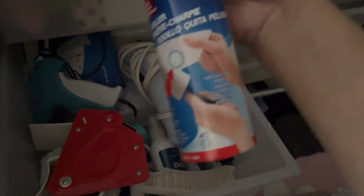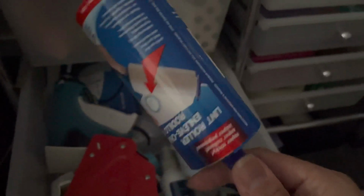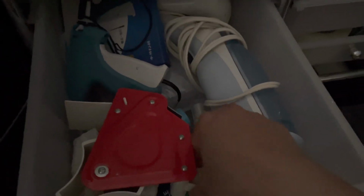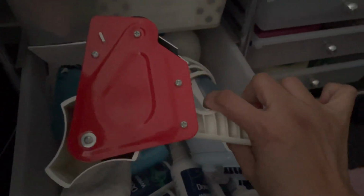Dollarama has, I only get Dollarama, this lint roller. This is a good one too. I have the reusable one, but I think I like using this more. Steamer, I'm not gonna pull it out. Extra tape gun. I don't know why I have extra, because I thought that I only bought one. I don't know, maybe my husband got this from work.